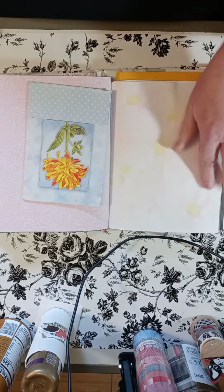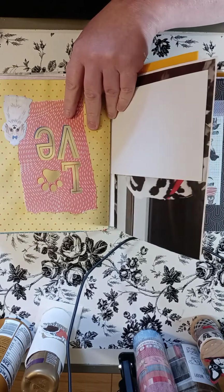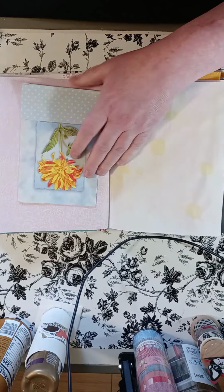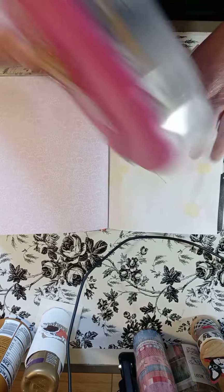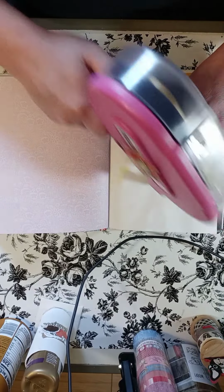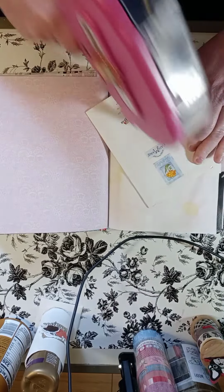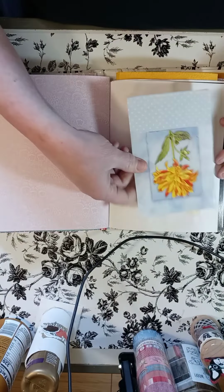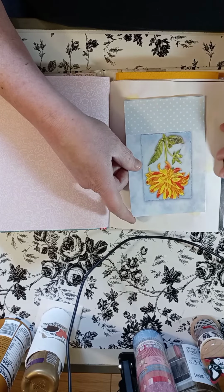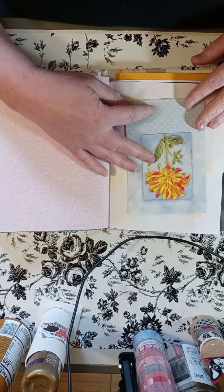So this here is a page that I had sprayed, and I do have rubber bands in here so that I can take pages out and spray or paint on them, and then put them back in. That's how I'm doing it for now. I'm going to glue this in because that way there's already a background here. I'm just going to stick that in there. And then I need to add a dog.